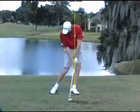Now let's look at the weight shift. I've drawn a yellow line from the bottom of the ankle straight up, and that line passes right through his belt buckle. The average pro has 85% of their weight on the left foot at impact.